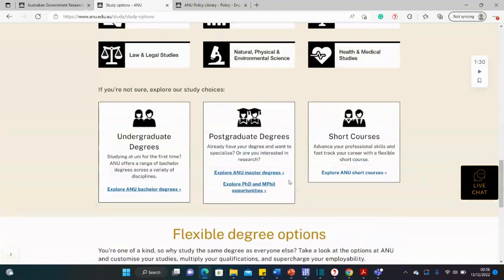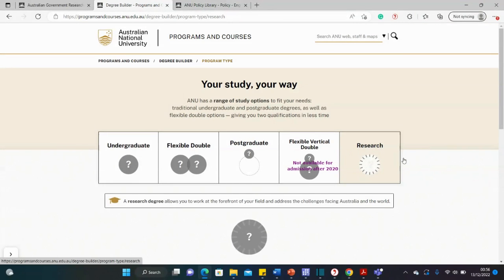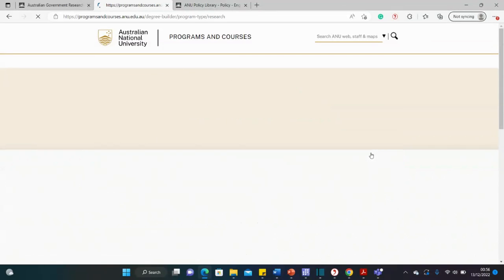So you could just go here to postgraduate degrees and explore PhD, MPhil. MPhil is usually masters by research. So explore PhD, MPhil. Click on this and see what it brings out. So it has already colored the research bar for you. If you just wanted undergraduate, you would have selected that one and it would color the undergraduate. But let's go back to research.